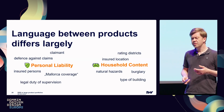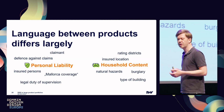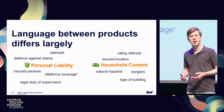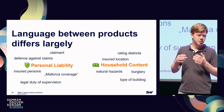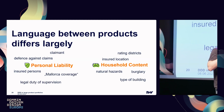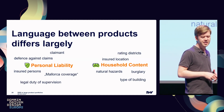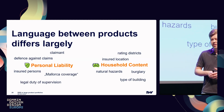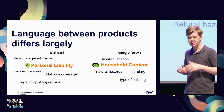But in the insurance market, it's a little bit different, because the language between those products differs largely. So in case of the personal liability insurance, we talk about defense against claims, we talk about insured persons, we talk about the Mallorca coverage. Germans love to travel to Mallorca, and they typically rent a car there, so they get some extra protection for the car rental. Or we're talking about a claimant, someone who has a claim against you.